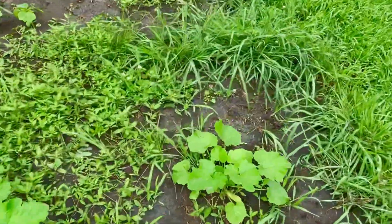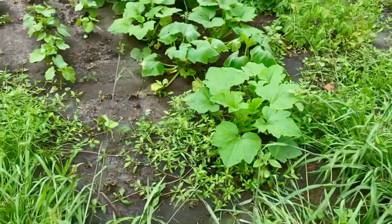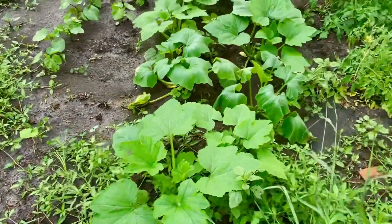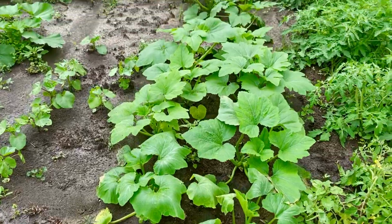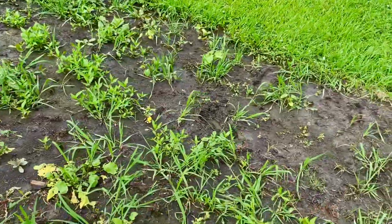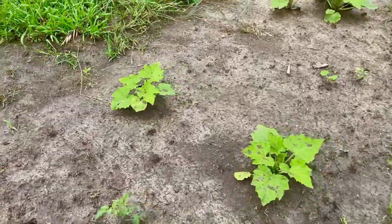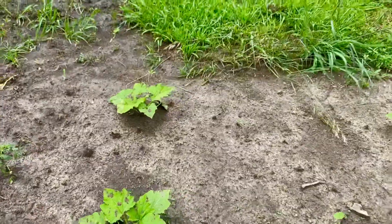Everything has come up really all of a sudden. But we're getting some blooms, and we're just at the beginning of May. The tomato plants are really doing well, though we haven't gotten any tomatoes yet. It looks like we're going to get some pretty soon. Some squashes and all kinds of stuff.